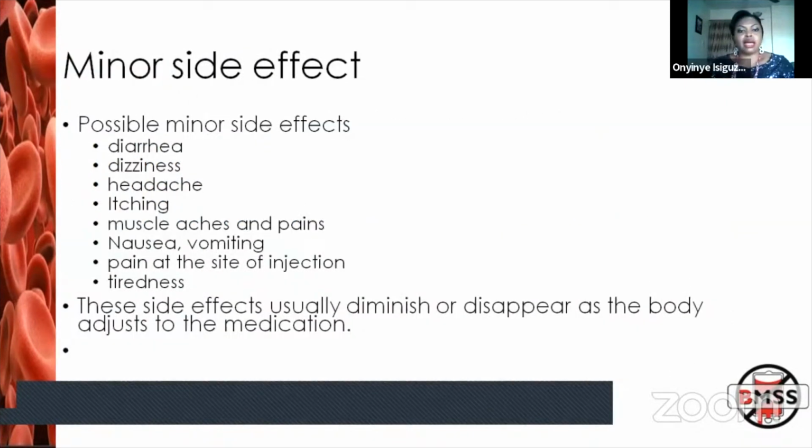There are other minor side effects. They include diarrhea, dizziness, headache, itching, muscle aches and pains, nausea, vomiting, pain at the site of injection, and tiredness. These side effects are usually seen when the patient has just started receiving erythropoietin, but they gradually disappear as the patient's body adjusts to the medication.